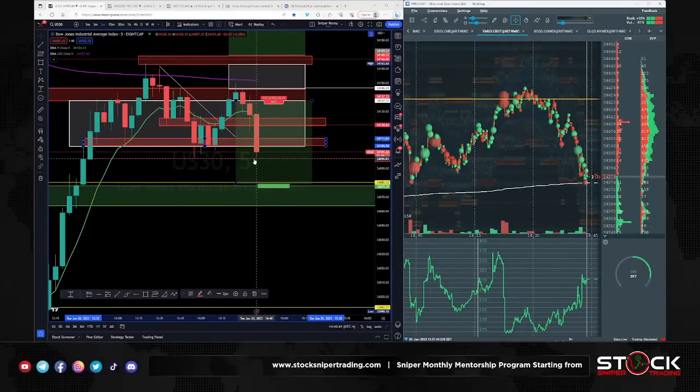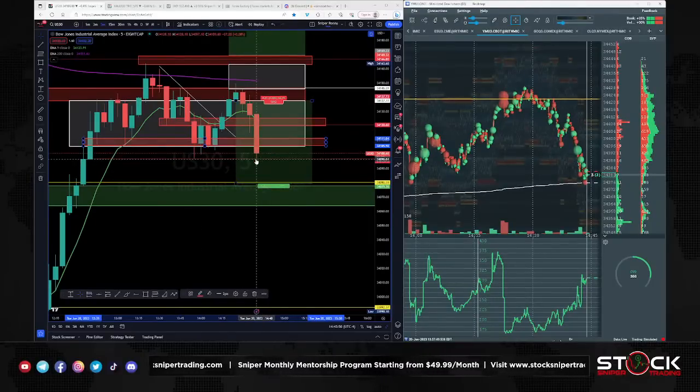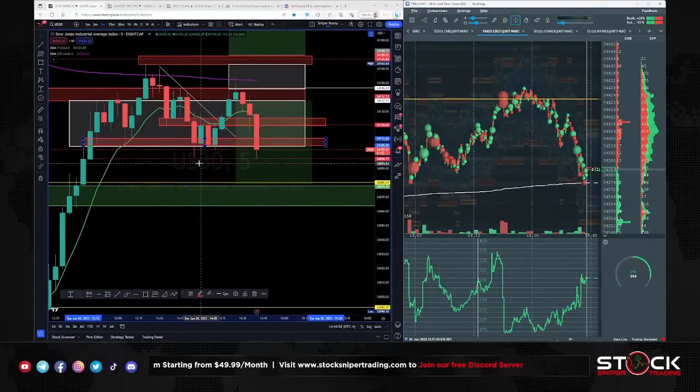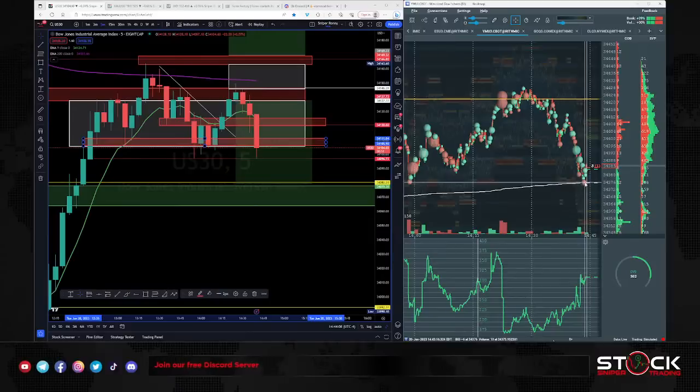Look at the tweezer bottom. Look at it. Tap that red line. It didn't even allow it to make a new lower low. That's how these markets trade. They trade on bots. You think that's just done like that, where it just came down exactly to the previous low and couldn't break for not even a tenth of a pip? Come on. So that's an equal low, right down to the VWAP. Doesn't get any more technical than that.